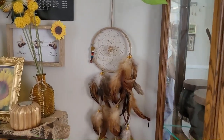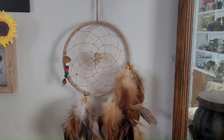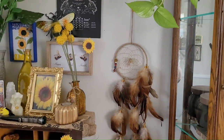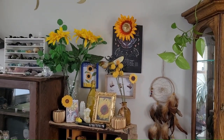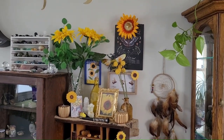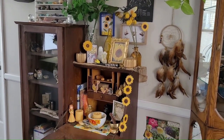This beautiful dream catcher is from my sweet friend Karima. Thank you so much, Karima. It is gorgeous. Love that. And then if you watched my latest altar video for Letha, you would have seen my altar here with the sunflowers and the bees.